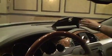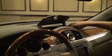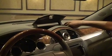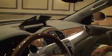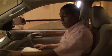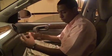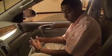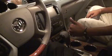Up here, what we have is a little storage compartment, and up here is your USB. Mm-hmm. The USB, you can hook your phone right up. You can hook your iPod right up, your iPhone, and it plays your music right there. Also, it has auxiliary. Now, myself, I'm used to using the auxiliary. Now, of course, like I said, the cooled seats.